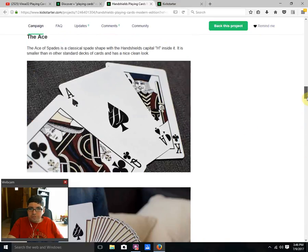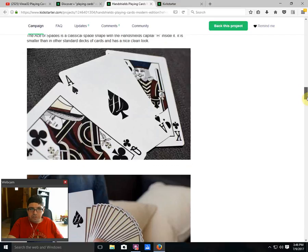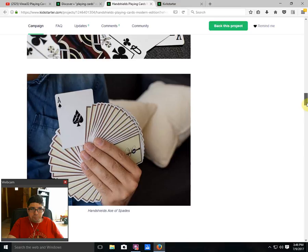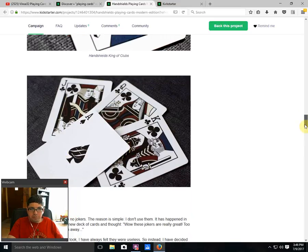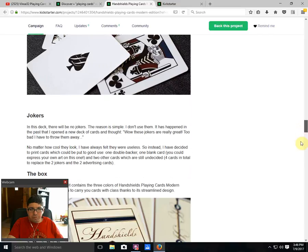To be produced through the USB-C. I mean, there's the ace of spades. It just seems really insignificant. The spade pip should be big and bold and majestic. But I do like the modified, simplified court cards.